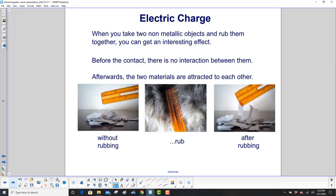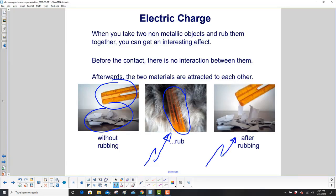When you take two nonmetallic objects together, and here we have a plastic ruler and some bits of paper, we're going to rub the plastic ruler on some fur. So there's your two nonmetallic objects. Before the contact, there is no interaction between them. Afterwards, the two materials will be attracted to each other. So we're going to have an attraction between the plastic ruler and the fur. Also, what's even cooler is then take the plastic ruler over and it can lift bits of paper.